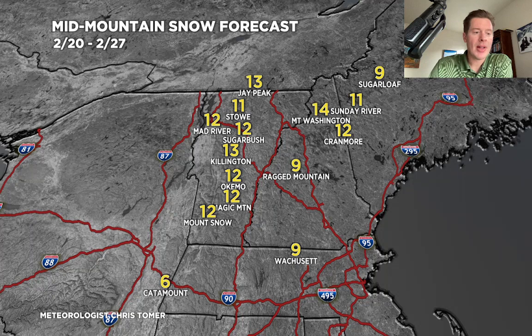All right, so there you go. That's the way it looks right now. Finally, some really good news for the West. Much colder, 2 storms in an Arctic front.